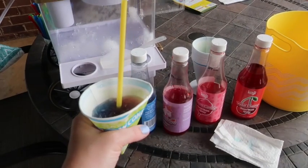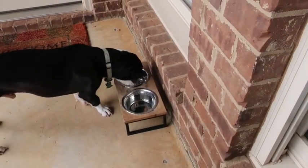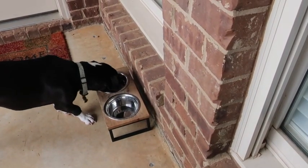We got our snow cone station set up here. We give Penguin some of the snow cone ice and he's lapping it up. So the kids are playing outside for a little bit and I am hanging out in my office, sitting over in my chair, trying to brainstorm and think of things that we can do this summer.